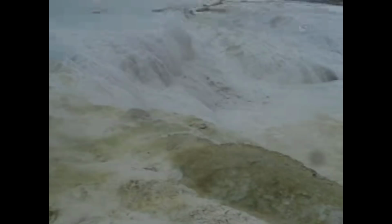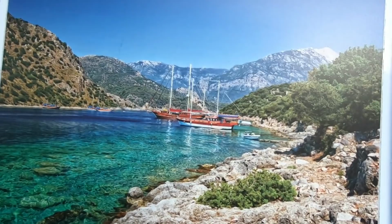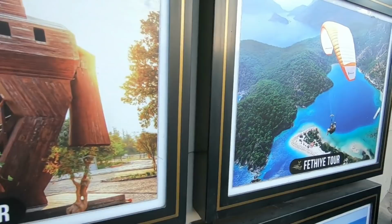Cappadocia, I went there on my last trip. Hey everybody, I'm hanging out in Cappadocia in western Turkey. It's a beautiful morning, December 8th or 9th or something. Wanted to catch the sunrise. Ephesus, have not been there. Blue Cruise. Troy, that would be really cool to see. Antalya. And Trabzon, haven't heard of that. A lot to see in Turkey.